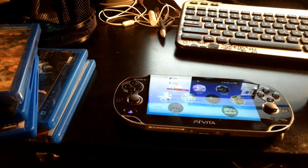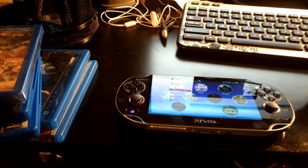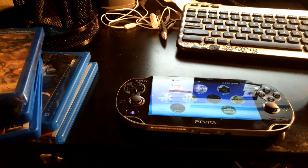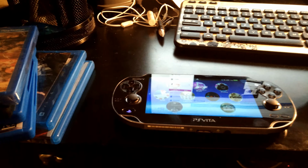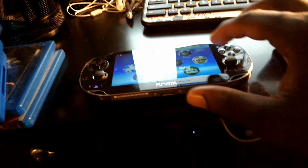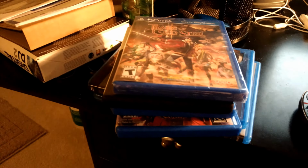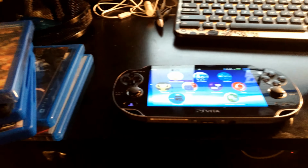You're still looking at like $40 at the most. Yeah, $40 for the 32 gig, and almost $100 for the 64 gig. Really crazy. That's why I'm buying most of my games physical, not digital or nothing like that. Just use it for save files, and that's about it.